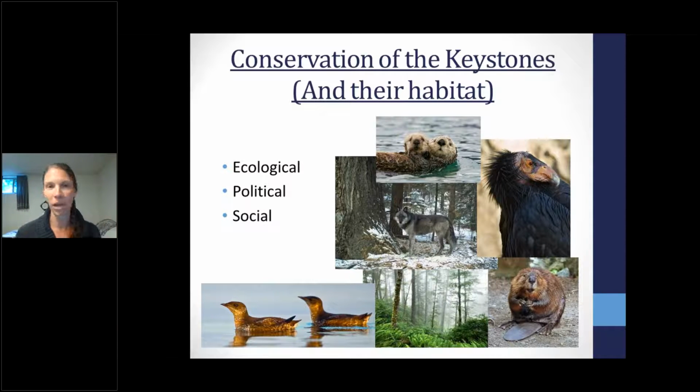Because there are obviously so many in Oregon and we care about them all, but I'm only one person and I have limited capacity. So we break it into conservation of the keystones, right? So these species that are particularly significant in the ecosystem. Without them, you tend to see collapse. And so I have what I deem as ecological keystone species, political keystone species, and social keystone species. And obviously the ecological, I'm sure, is the version of a keystone species that most people know about.